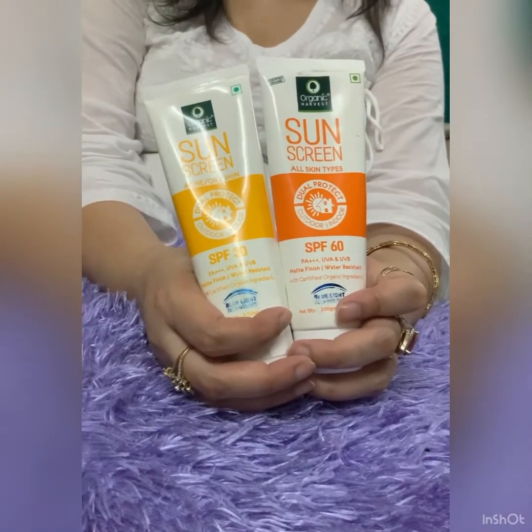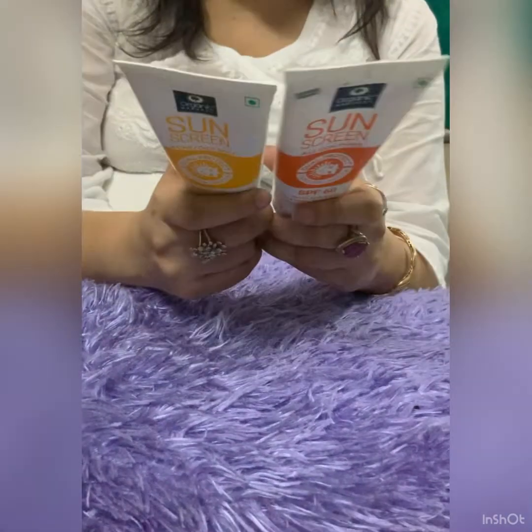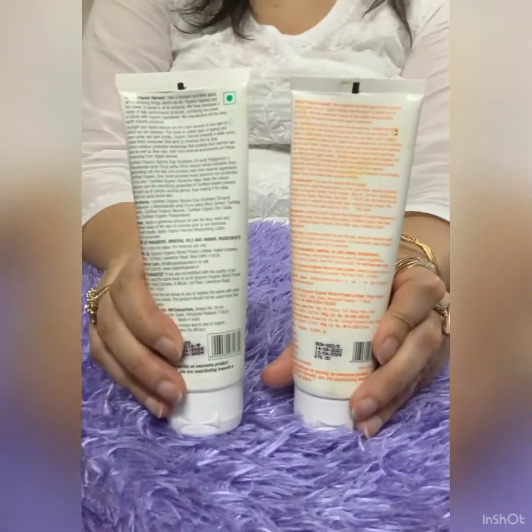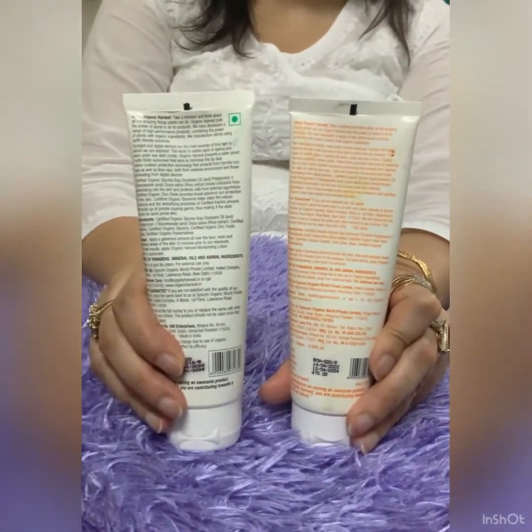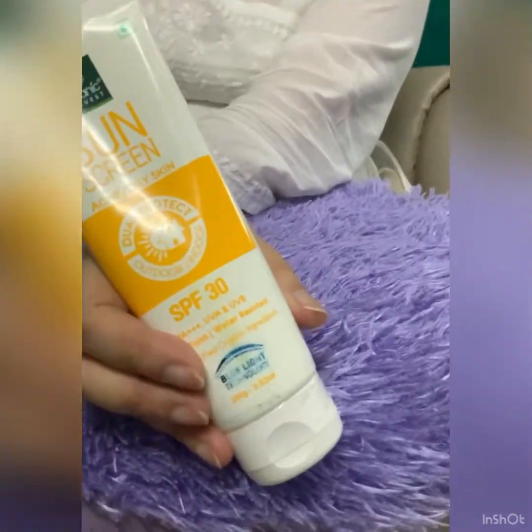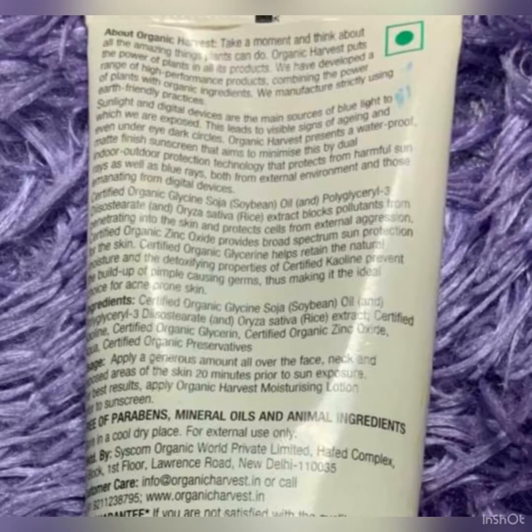The next two sunscreens are from Organic Harvest, and one is an SPF of 30 and the other is an SPF of 60. The SPF 30 sunscreen is for oily or acne prone skin, while the SPF 60 is for all skin types. So first we will try the SPF 30 sunscreen.